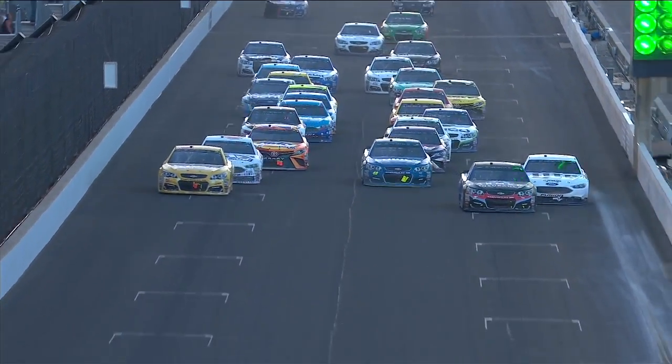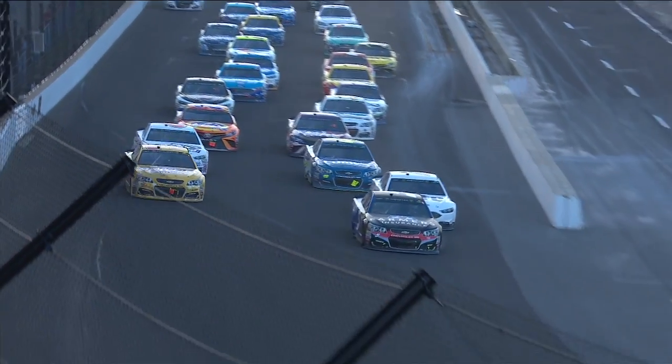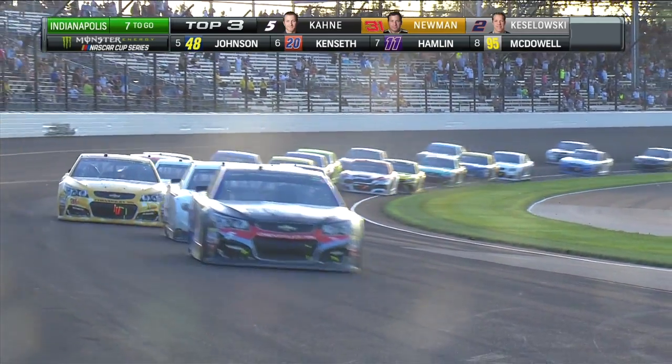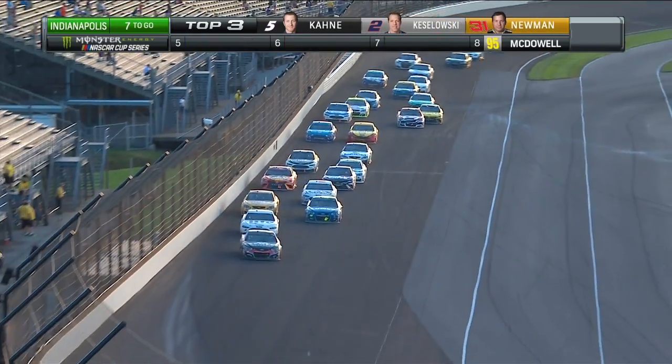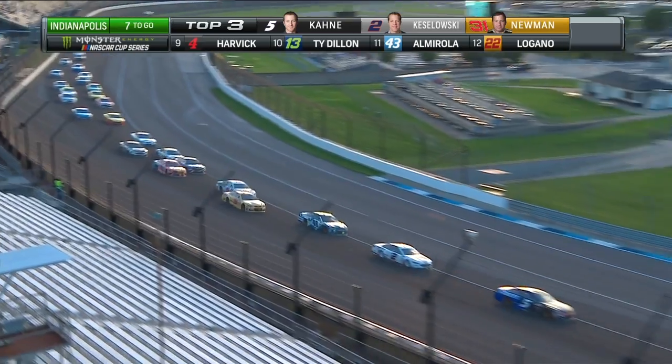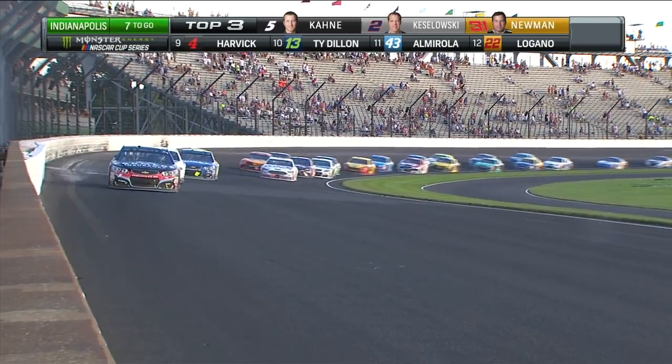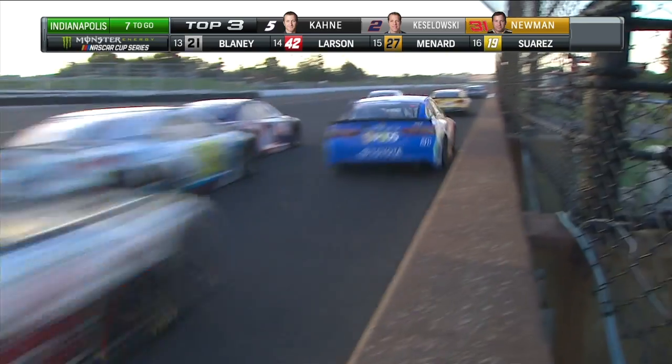Can he clear him by turn one? Brad Keselowski all over the back bumper of Kasey Kahne as they go through one. Down the short chute into two. Kasey Kahne now with a 2-car length lead over Brad Keselowski.